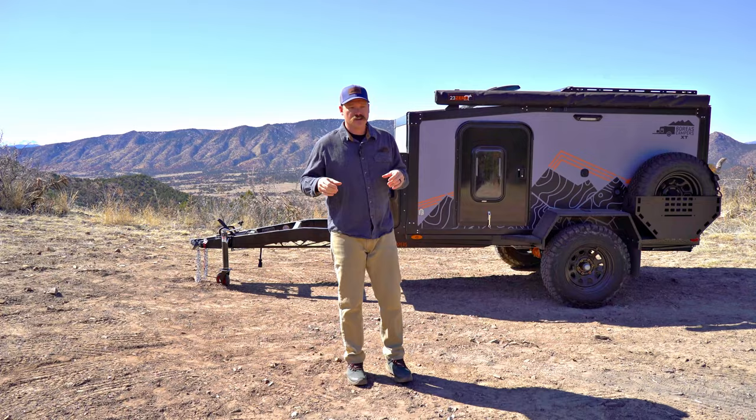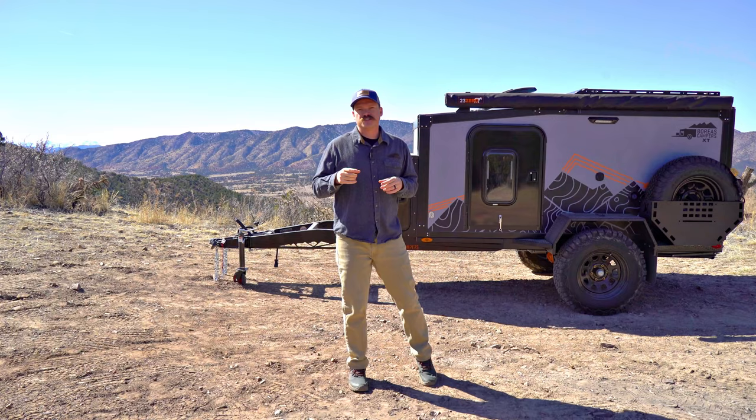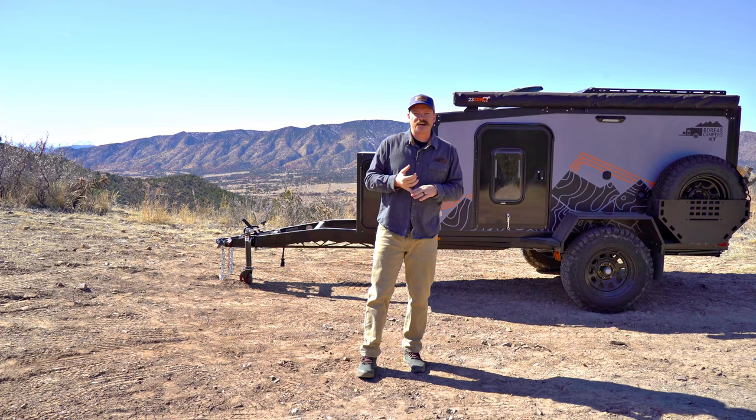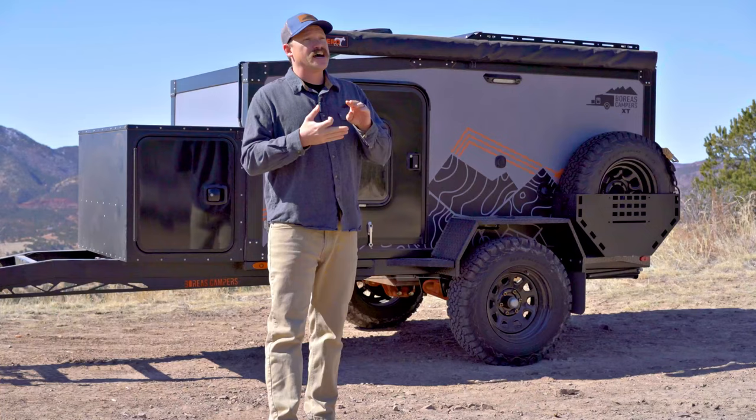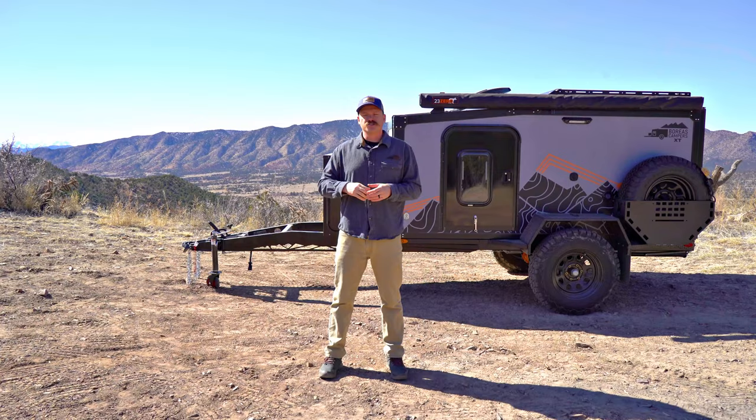Another thing I want to mention is all of the really cool upgrades and improvements we've made to this standard equipment on the XT. That includes lithium is now standard. We redid the entire electrical system with Victron, and we added a Cook Partner stove that has 20,000 BTUs. So a lot of cool new features in it. So with that, let's hop into the walkthrough.